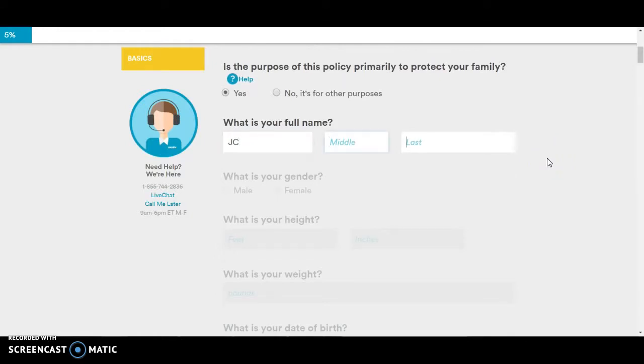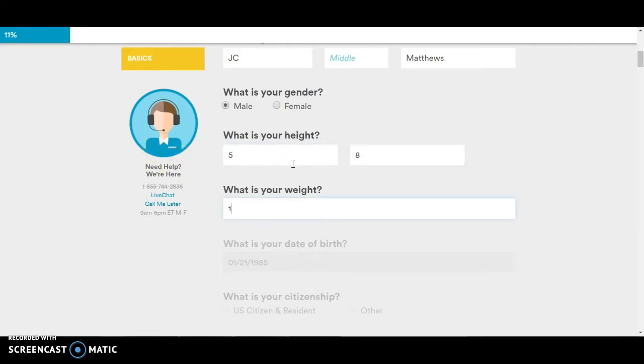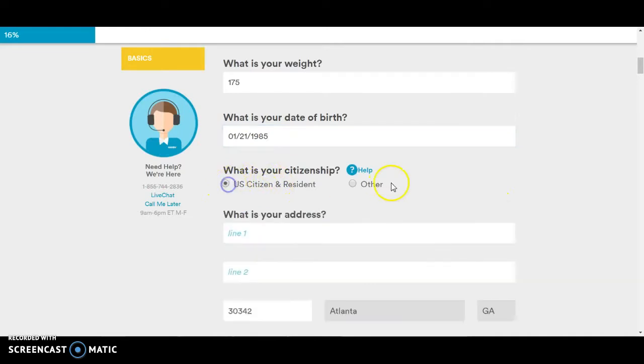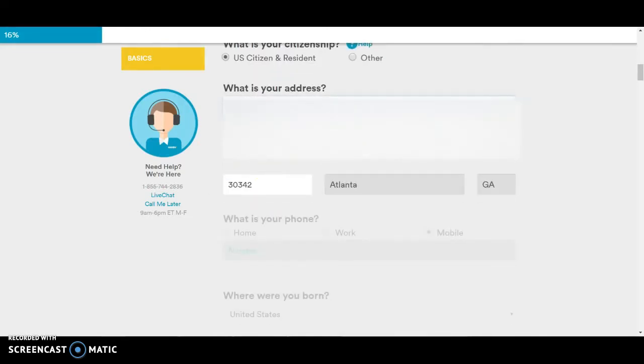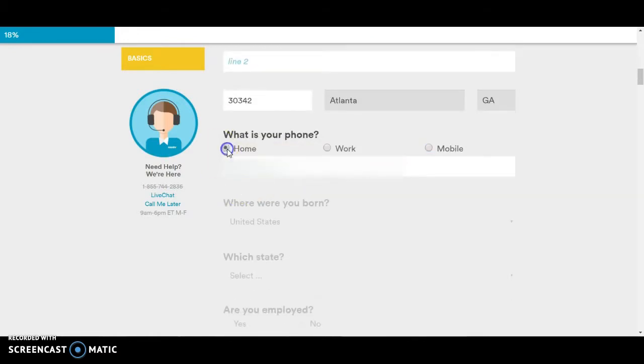Full name. Believe it or not, guys, my full first name is JC. Let's see here. I'm a male. My height is 5'8". I'm 175 pounds. Date of birth was plugged in already, so it looks like it's there. I am a U.S. citizen. I'm going to be blurring out this information. Okay, there we go. And I will do my mobile phone number.